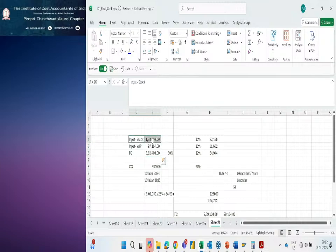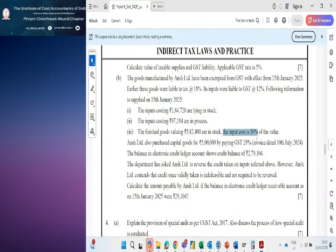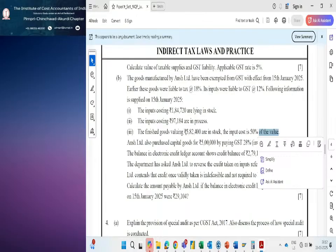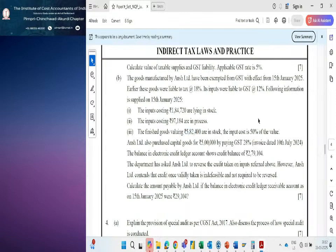Like what is your input stock, what is your WIP and FG. In FG there is additional information. The input cost is 50% of the value. So if it is 5,82,000, the input cost is also added, which is 50% already included. So we are eliminating the 50% cost of the input, and on the balance we are calculating the GST.